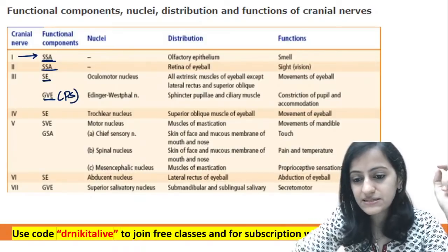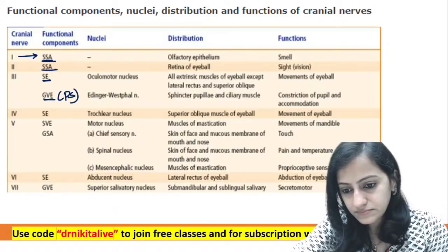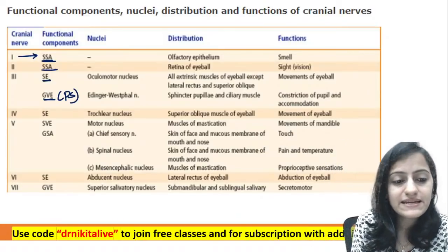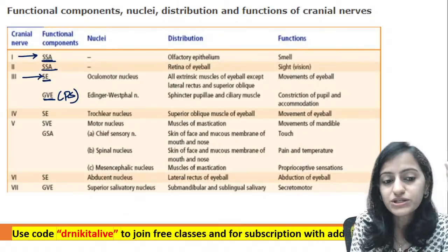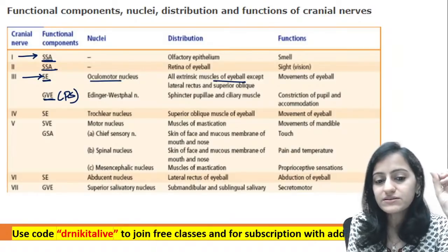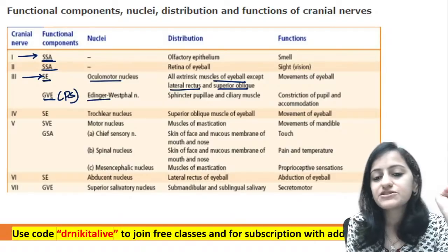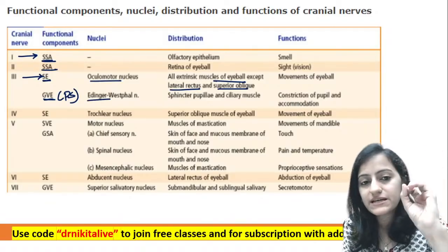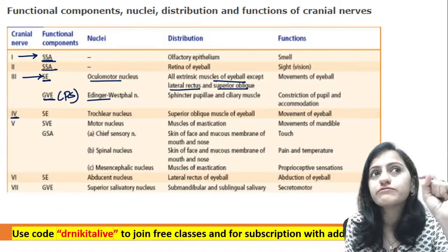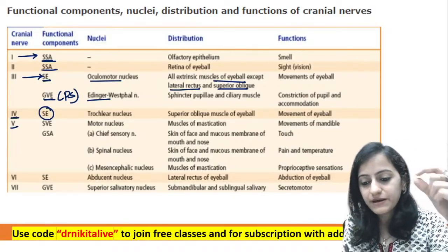Are you guys able to see the table or should I zoom it? Right? So remember that in cranial nerve 3, you have the oculomotor nucleus, which supplies the eye muscles, the motor, except your LR6 and SO4. GVE is your Edinger-Westphal. That is your pupillary control, the parasympathetic one. Then you have cranial nerve 4. 4 supplies the muscles of the eye, general somatic efferent. 5 में, you want me to zoom?